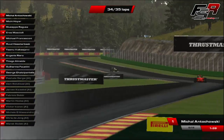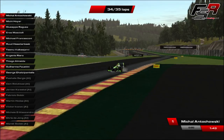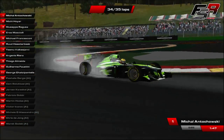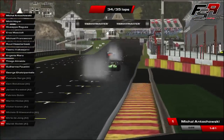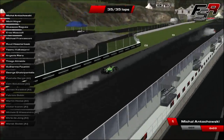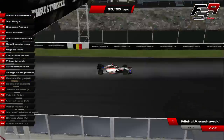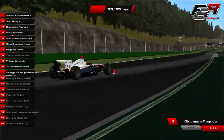You think what would have happened if Jan Bolobelsi was here, if Georges was here, if Partington was here, but that is all out of the picture because Antohovsky has been the one who kept it clean and who takes the win, and a very deserved win. Antohovsky crosses the line, his first ever win and his first ever race in FSR. Hoyer is second in the end, 4.7 seconds behind Michał. And what a crazy race.